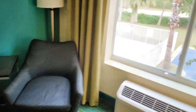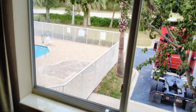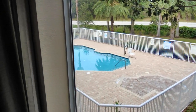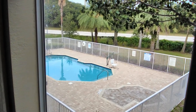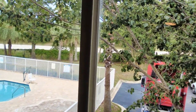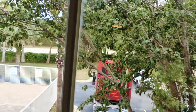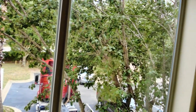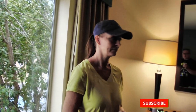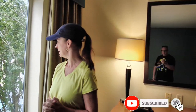Not like we're going to be here long, but we do have a view of the pool. And I think that's I-95 right back out there. I'm not sure. Major road, but like I said, it's good for one night. We're literally 2 minutes from the port. So this is pretty awesome for tomorrow morning.